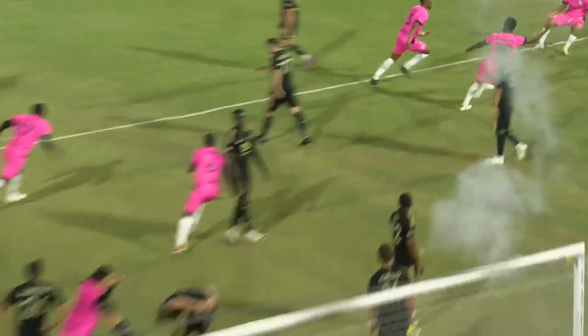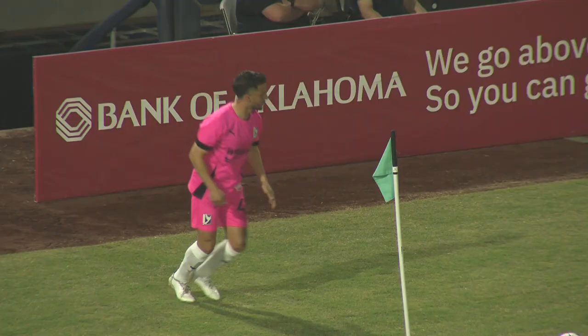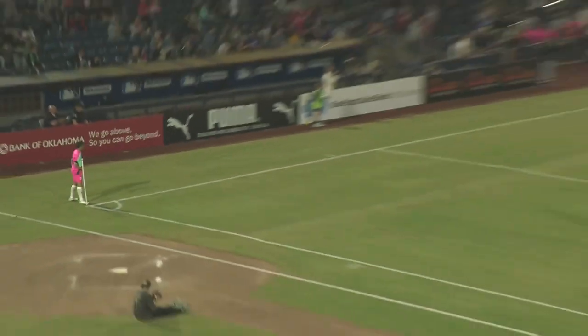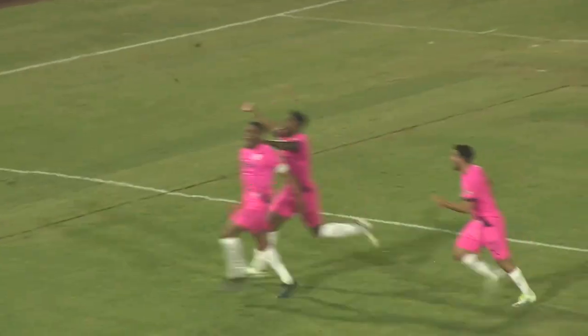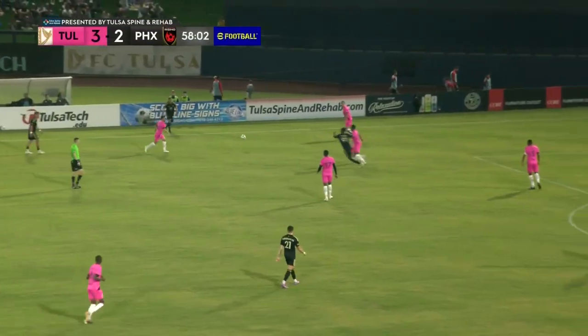Portillo with two unbelievable displays of delivery here, and FC Tulsa powerful headers to go with it, and Sawahi on the end of that one. What a game of football we're seeing.